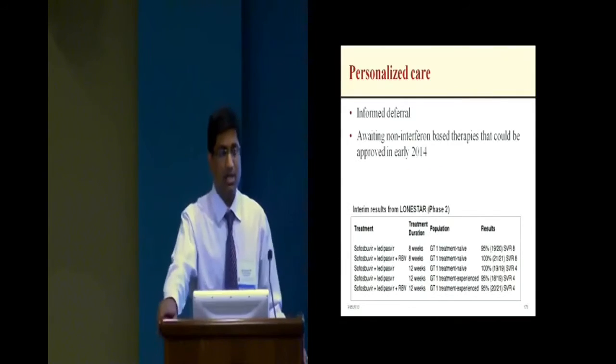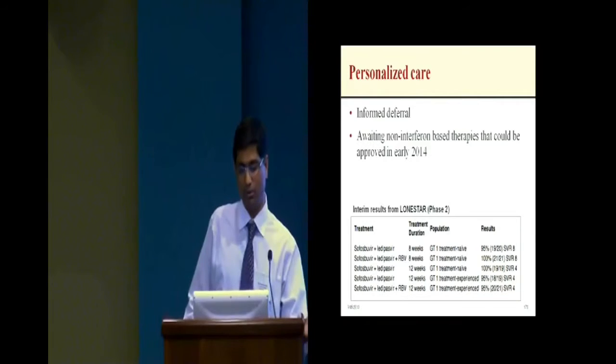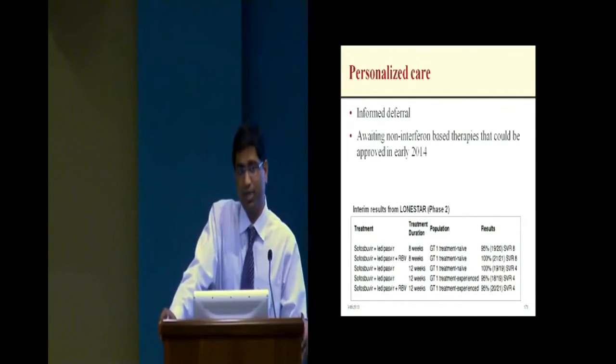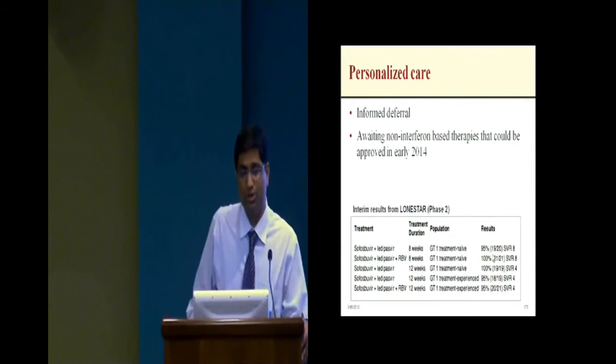Now, questions arise. Well, if your therapy is so good, why do you care about pharmacogenetics anymore? Maybe you already missed the boat. There's no role for IL-28B genotype. I don't know. I think it may be more of a financial decision. There will be a lot of competition, too many players in the market. There's going to be a price war. If the combination is very strong, perhaps the host genotype may not play a role. If the combination of drugs is weak, perhaps the host genotype may play a role.